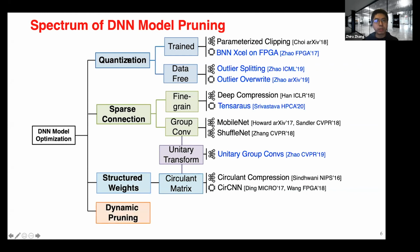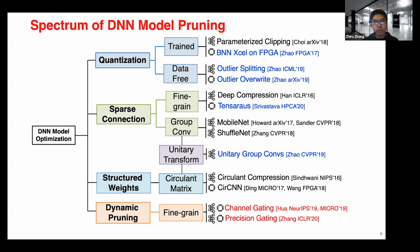To some extent, most of the existing techniques are focusing on static optimization, static pruning. I'm going to talk about what I mean by that. But today, I'll focus more on a new technique called dynamic pruning. More specifically, I'm going to be talking about fine-grained dynamic pruning. I'll talk about two methods. One is called channel gating, the other one is called precision gating. I'm going to start with the first one, and later on briefly introduce the second one.